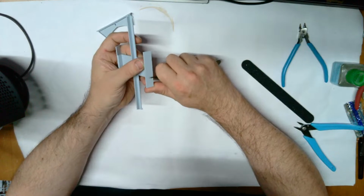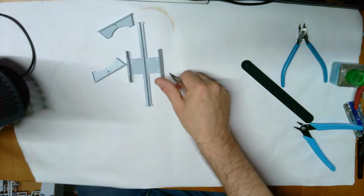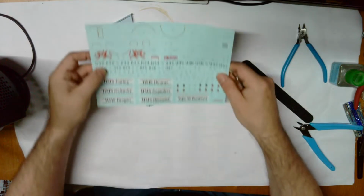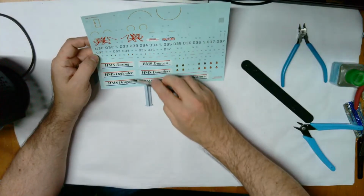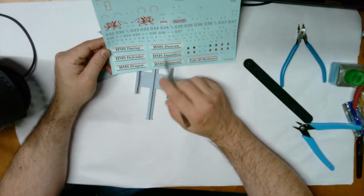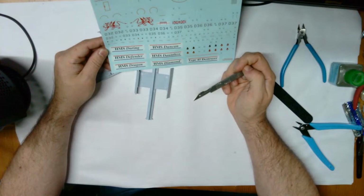So this is obviously where we have our big decals. Where did the decal sheet go? I've lost it. That's not it. There it is. It's slipped down there. This is where we have our big decals for the actual name of the ship. So I'm guessing one side has Type 45 Destroyer, and then you have the six choices: Daring, Defender, Duncan, Dauntless, Diamond, or Dragon.